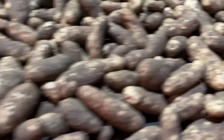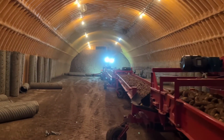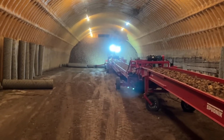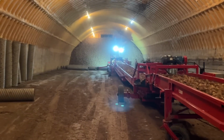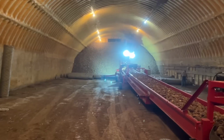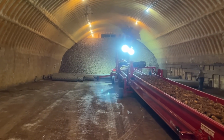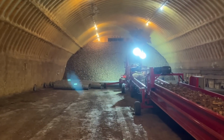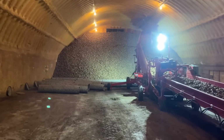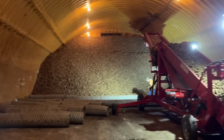There's a nice light right here so you can actually see. They're looking good. Looks like we have quite a pile back here in the back. So this cellar is a little bit bigger than the last ones. I think each side, there's two cellars here side by side. I think they each hold about 65 or 70,000 sacks. So the pile in this cellar will be about 20 to 25 feet high. Looks like they've already got the height. Now they're just adding to it.